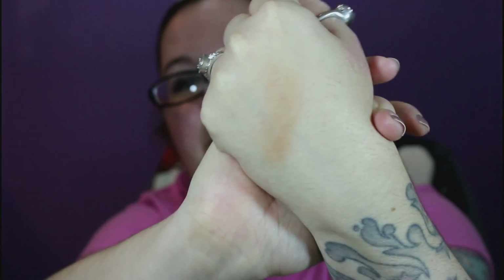Next we have Lo-Fi, which is definitely, I don't know, not a color I would use for blush, maybe bronzer because I'm super pale and this would work as a bronzer. This is the only matte shade in the palette, and it's kind of an orangey beige. Yeah, that's too orange for me to use as bronzer, so I will probably play around with it.